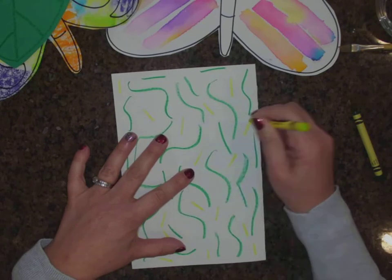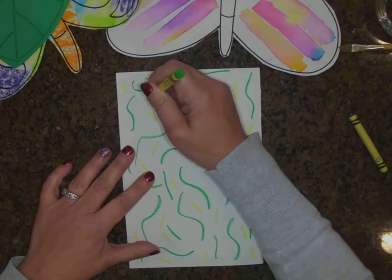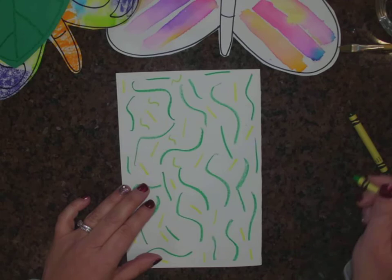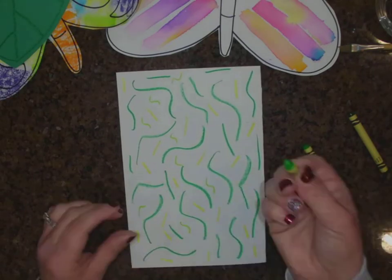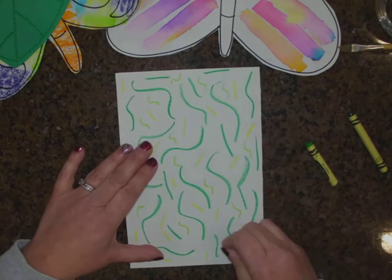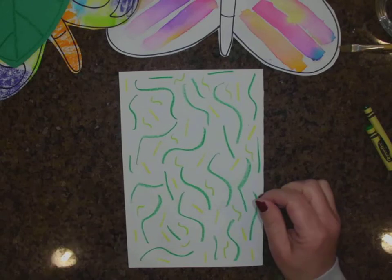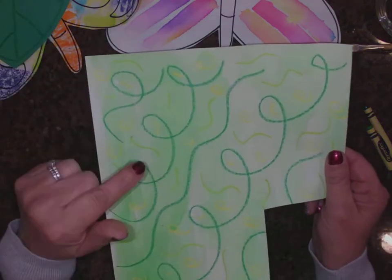Okay, so I've gone through and put on marks, and I even have another green, so if I wanted to, I could put that. This is the pack of crayons I have. It has 24 in it, so these three greens came from that pack. Oops, I broke it. Do these still work? Yes, they do. All right, so now I have green all over my piece of paper, and I need to paint it to make a green background. I'm going to show you what it's going to look like when we're done. It's going to look something like this, and I'm going to show you how to do this.